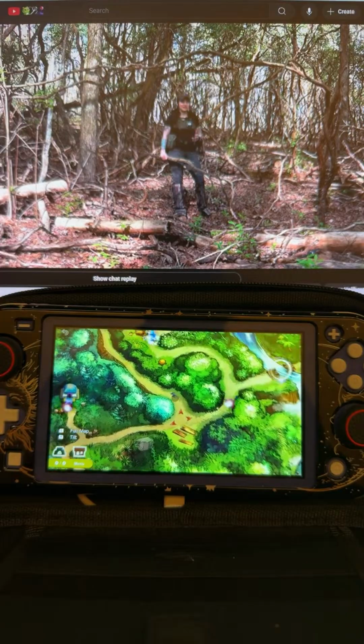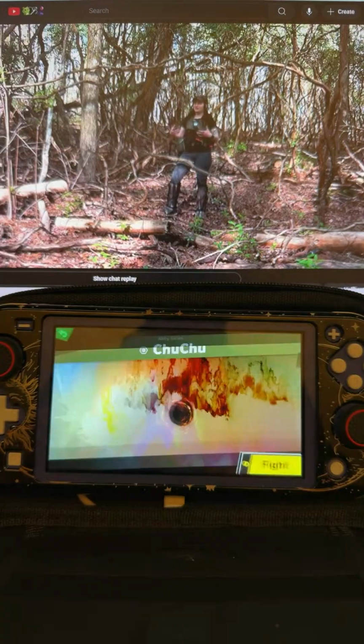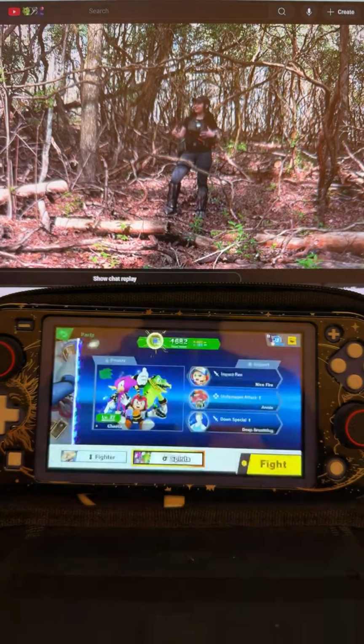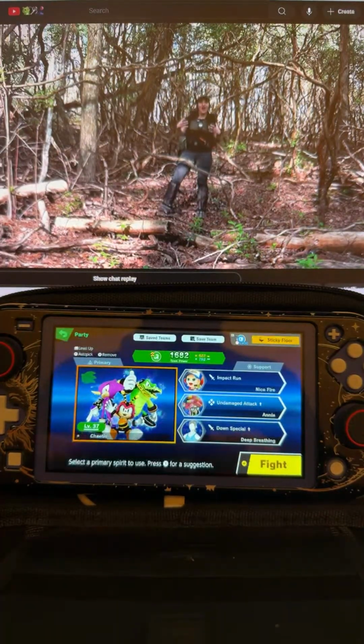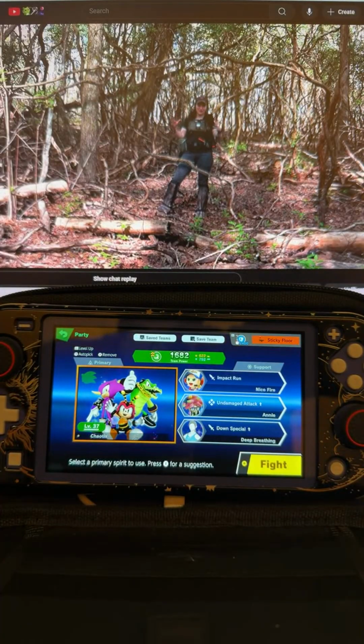Now, it seems like we went straight from winter into summer. It is insanely hot out here. This is like the real first hot weekend of the year. So the bugs are going insane.